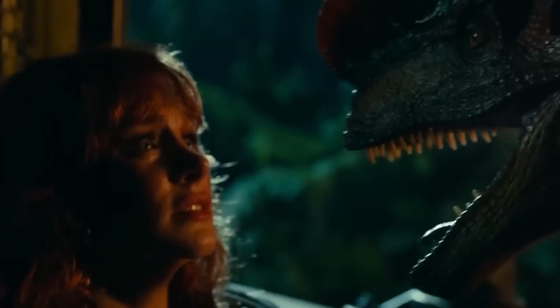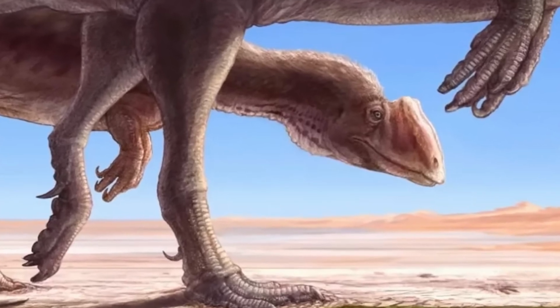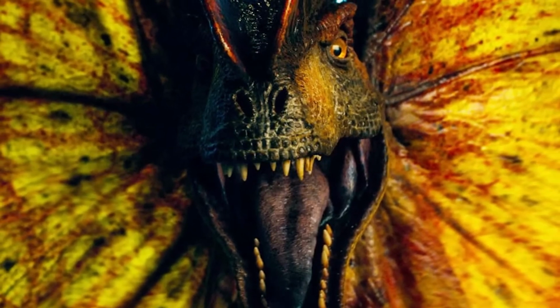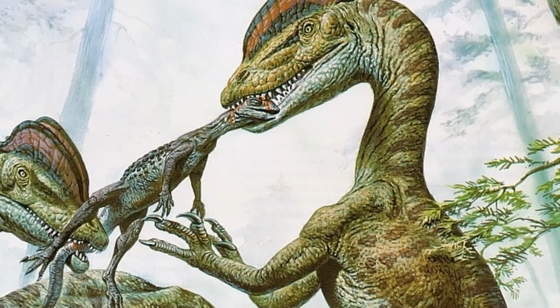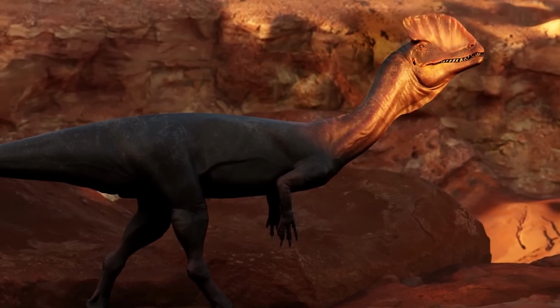The venom-spitting ability, while cinematic, is equally fictional. No theropod dinosaur is known to have possessed venom, and Dilophosaurus relied on far more effective weapons: its powerful jaws, sharp claws, and surprising speed. These Hollywood embellishments, while entertaining, have overshadowed the dinosaur's true prowess, which needed no such enhancements to inspire awe.